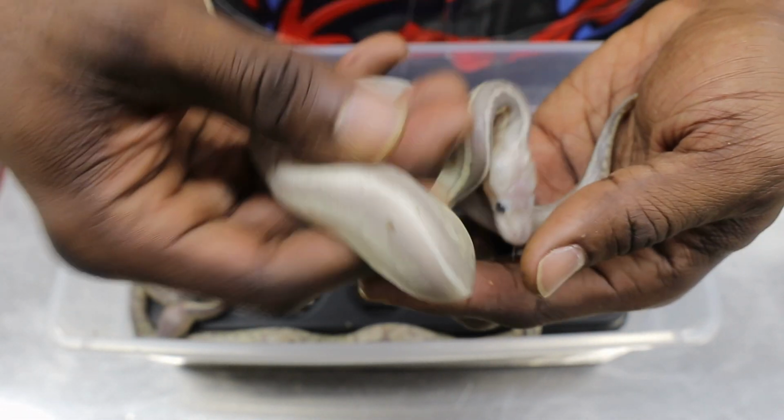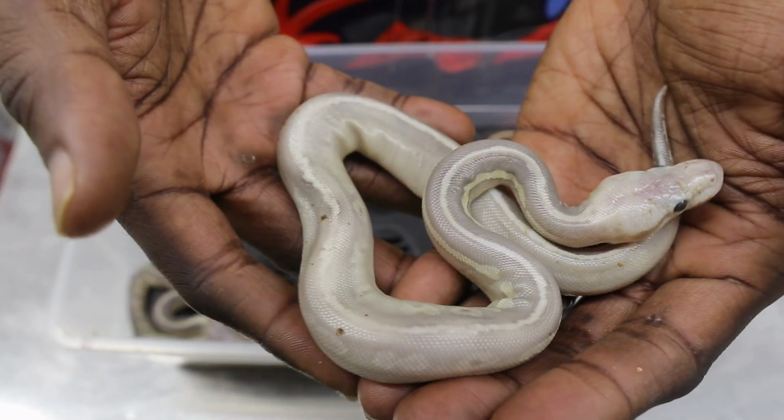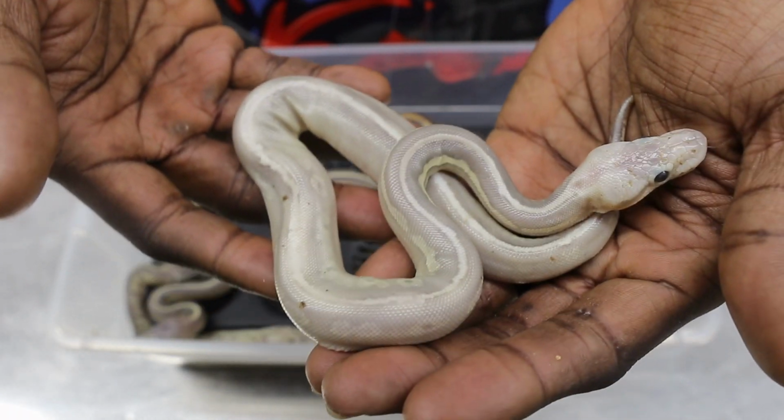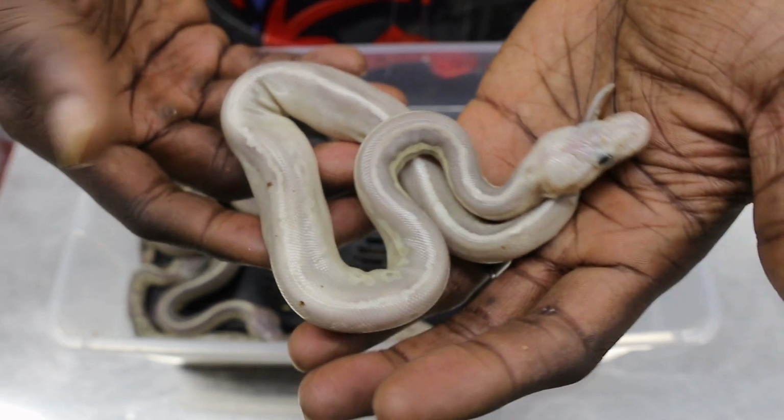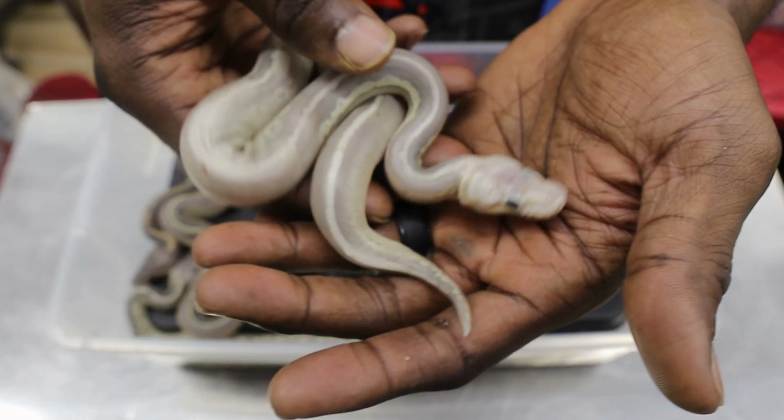This is why I say some genes you will deal with to get what you want. Really wasn't looking to have lesser in this combo with the super black pastel. Doesn't have any lip issue, so that's a good sign.